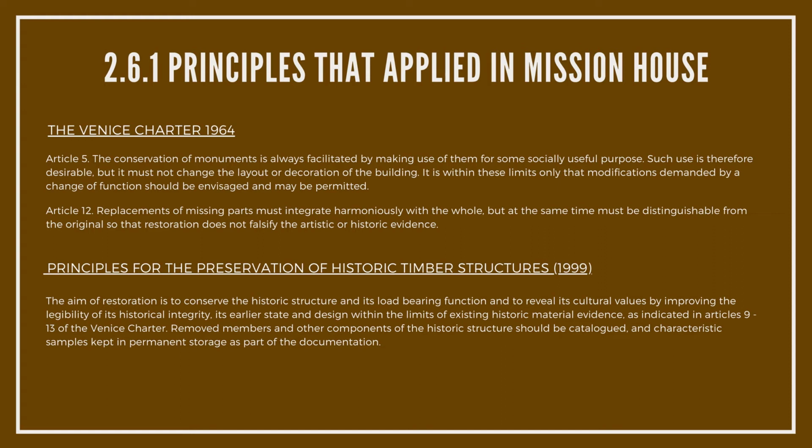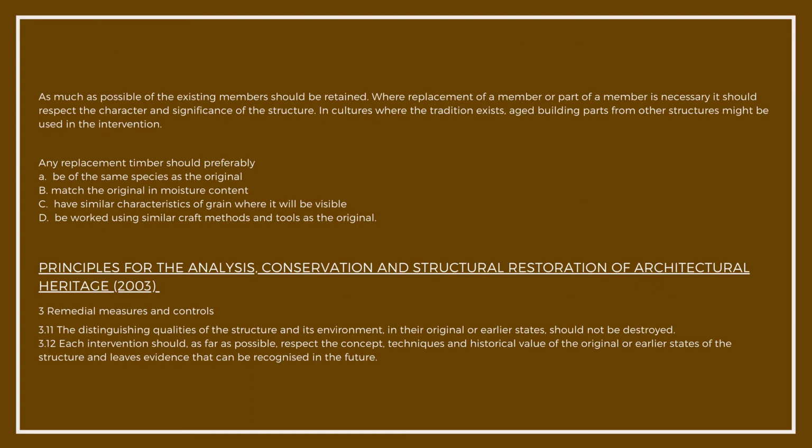The Principles for the Preservation of Historic Timber Structures 1999 state that the aim of restoration is to conserve the historic structure and its load-bearing function, and to reveal its cultural value by improving the legibility of its historical integrity, and the replacement of member parts should respect the character and significance of the structure. The replacement timbers should preferably be the same species as the original and be worked using similar craft methods and tools as the original.